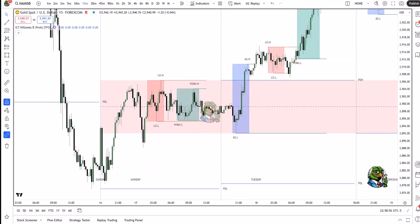Now, I'm not going to go into the targets and things like that. That's really for VIP. I'm not going to go into the directional overall daily bias either. That's also for VIP as well. Although I do have videos on my YouTube channel that talk about those things. But the live market analysis for the daily bias on the day and the daily targets on the day are for the VIP community.